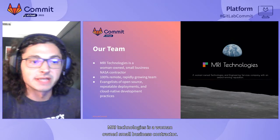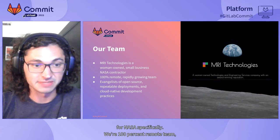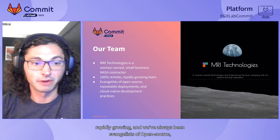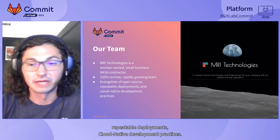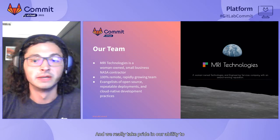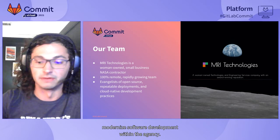MRI Technologies is a woman-owned small business contractor. We do almost all of our work exclusively for NASA specifically. We're a 100% remote team, rapidly growing, and we've always been evangelists of open source, repeatable deployments, and cloud-native development practices, and we really take pride in our ability to modernize software development within the agency.